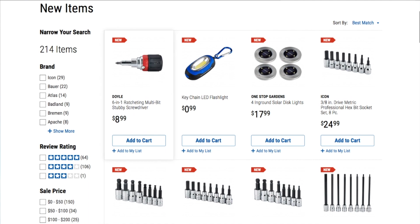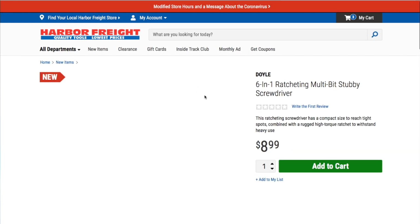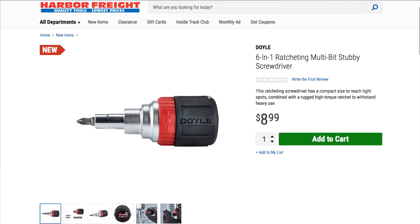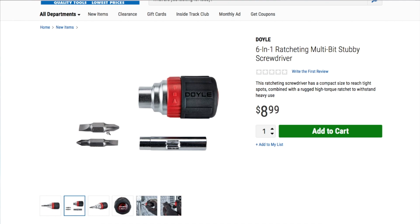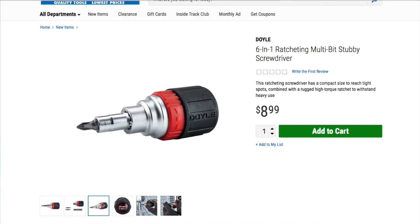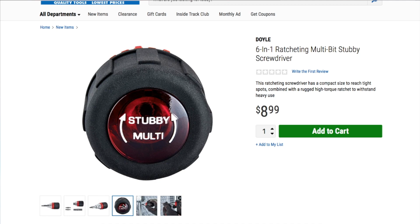All right, the first item that we have is a 6-in-1 ratchet and multi-bit stubby screwdriver for $8.99. Looks like a really nice screwdriver. Looks like this is rubber, and this is the directional. This is the tip, and maybe this is the part where it locks in there. Looks really nice, and it does have little letters here on the back indicating what this does.